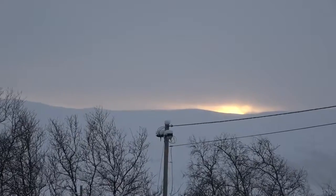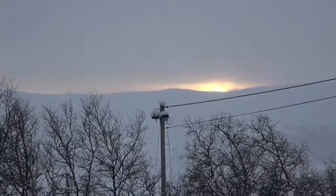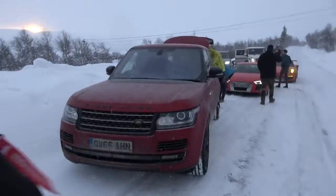Unbelievable. So this is one other thing about this part of the world. The sun sets quite early, particularly when you've got a massive snow cloud sheltering it out. But look how cool it looks. Soon though, we're going to be driving in these conditions in the dark, which is as beautiful as it looks right now.